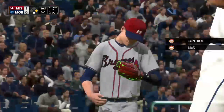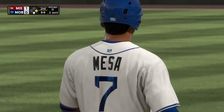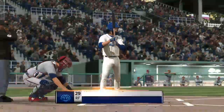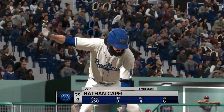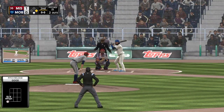Two ways to look at this walk. If you're the hitting coach, you say, that's a great AB. Down 0-2, and you work the walk. But if you're a pitcher like me, that's just a case of letting a guy off the hook, and that can really frustrate you. Digging in, Nathan Capel, man at first after the 2-out walk.